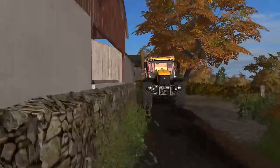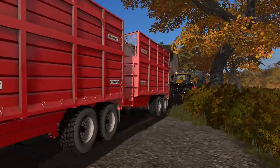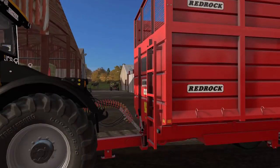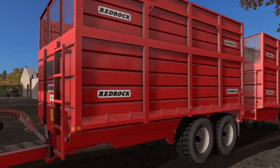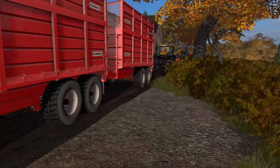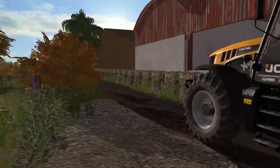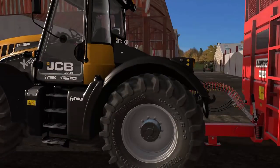Let's see what the lads are doing here. We've got 2 trailers today, and then there's a loader on the back of there. So what we'll probably have to do is get these trailers to move a little bit, so we can take the rear trailer off, maybe stick it there, and then we can unload the loader. I think that'll be the plan. So we're going to get this sorted out and get these guys up and working, and then we should be able to get cracking with this somehow.